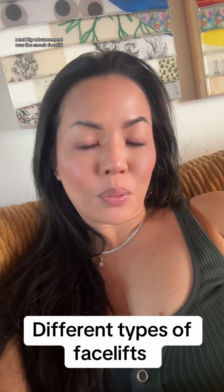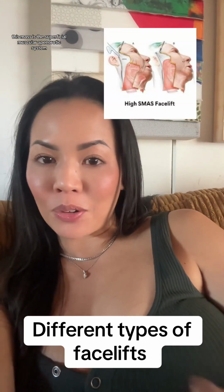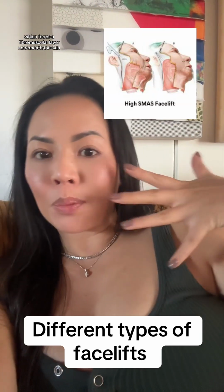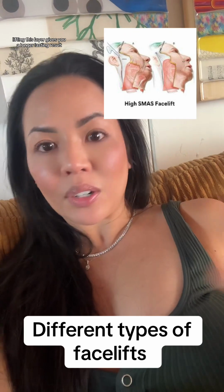Next big advancement was the SMAS facelift. The SMAS is the superficial musculoaponeurotic system, which forms a fibromuscular layer underneath the skin. Lifting this layer gives you a longer lasting result.